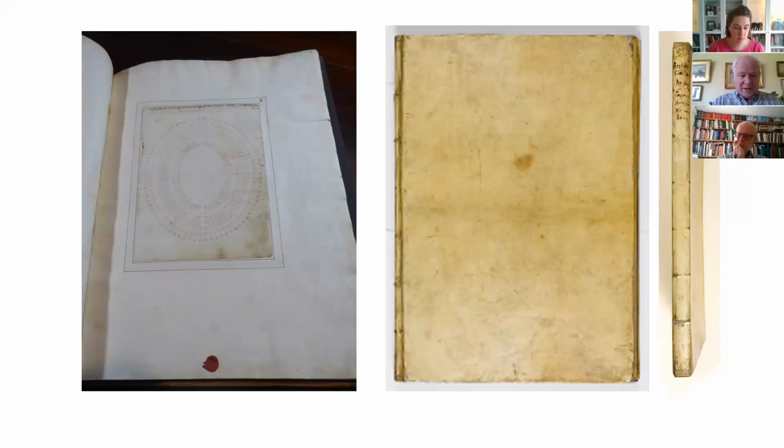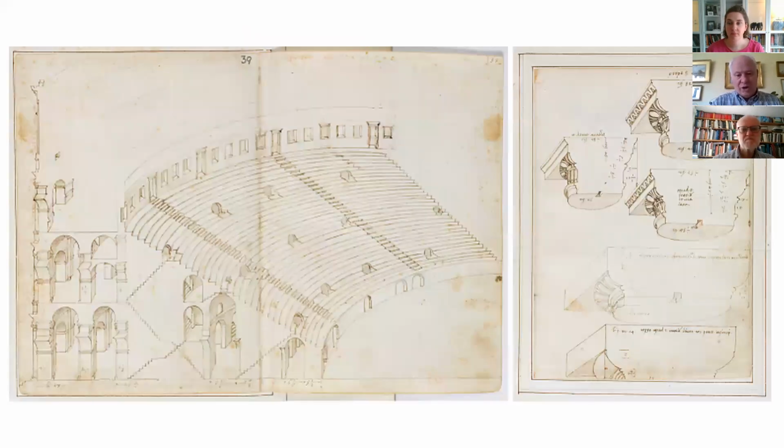Another reason that it's so famous is entirely to do with the number and the quality of the drawings which the compilation contains. So it deals very extensively with ancient architecture in Rome and also with some recent buildings in Rome. And the drawings are, well, I would say they are very beautiful in many ways. So they're meticulously executed and very clearly executed.